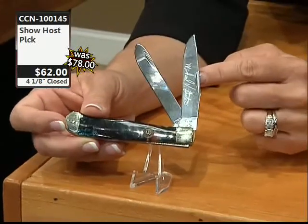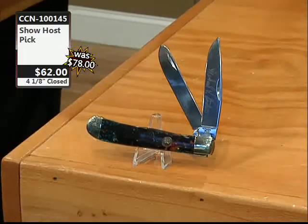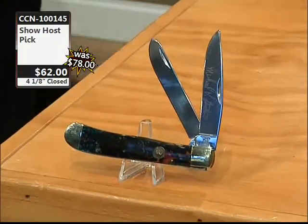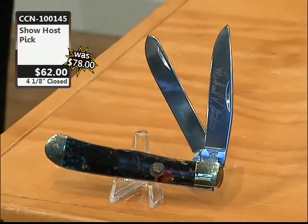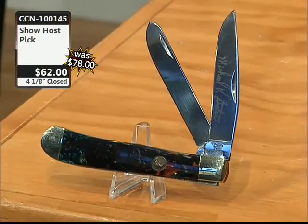You will get his autograph though here on the blade. And Michael Prater will be here on the show, I believe next weekend. I believe you're right. This is a beautiful Rainforest Coraline. Every one of them's different. They're all beautiful. Only $62.